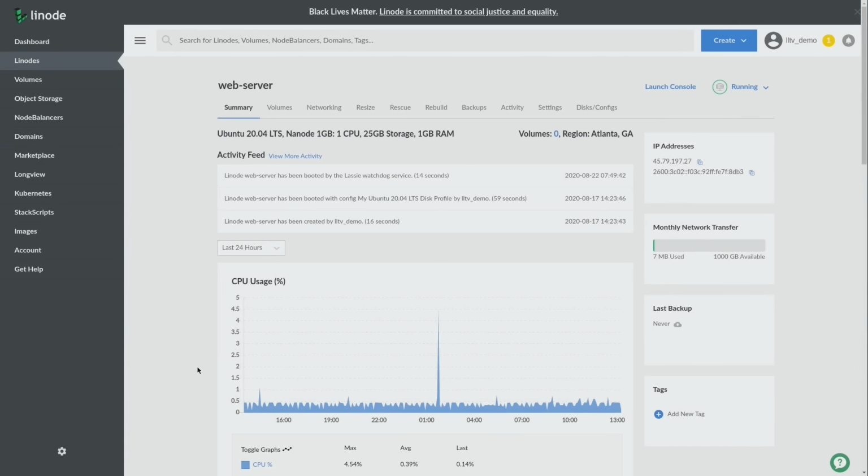So let's go ahead and dive in and take a look at some of the things that we can do to better secure our Linode. So let's go ahead and get started.